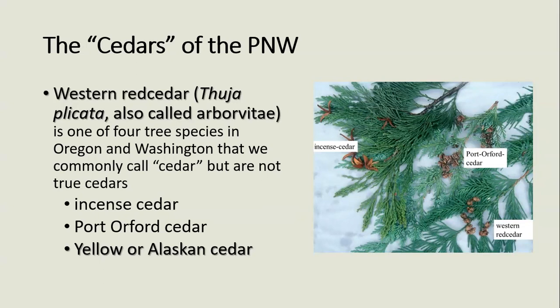There's a lot of these cedars found in the Pacific Northwest, but they're actually not true cedars. So the Western red cedar is one of 4 tree species in Oregon and Washington that are commonly called cedars, but are not true cedars. Similarly, there's the incense cedar, Port Orford cedar, and the yellow or Alaskan cedar that are these kind of false cedars. True cedars are native to the middle and far east, but you might see them planted in people's yards as ornamental trees, but they look rather different, and there won't be any concern for confusing those.